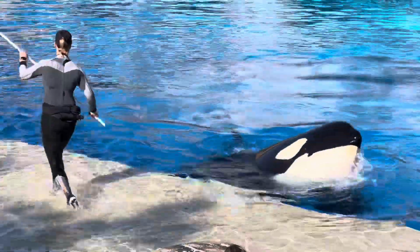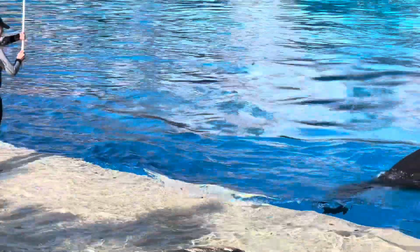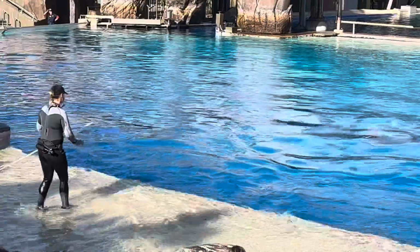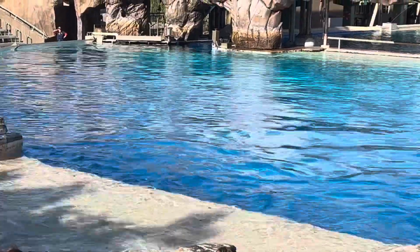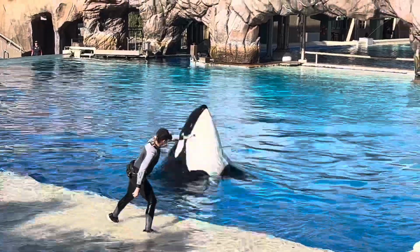Now, she also has this whistle, which we call a bridge, and that communicates to Orkid that whatever she just did was exactly correct and to come get some sort of reinforcement. So you can see Amber tapped the surface of the water, and that splash is an indication to Orkid to come out right where that splash was. So let's see.